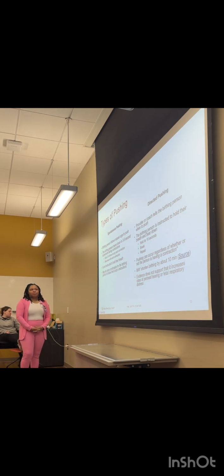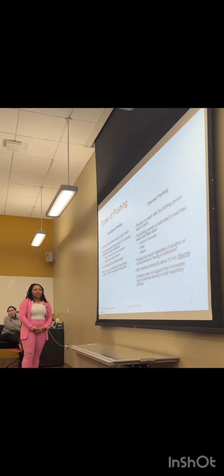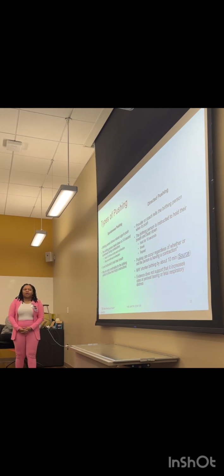Directed pushing: the provider, coach, or registered nurse tells the birthing person when to push. The birthing person is instructed to hold their breath and bear down, holding for 10 seconds, taking a break, and repeating. Pushing can occur regardless of whether the person is having a contraction. It may shorten birthing by about 10 minutes, and evidence does not support that it increases rates of perineal tearing or fetal respiratory distress.